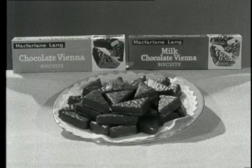They're in the same class as top-flight confectionery. You know, the kind of thing that you'd only expect to find in one of those expensive-looking shops on the continent. In other words, they're sheer luxury. You want to keep them under lock and key.